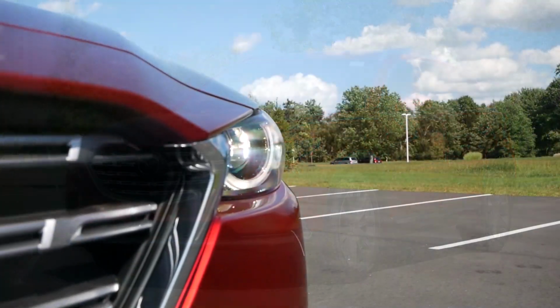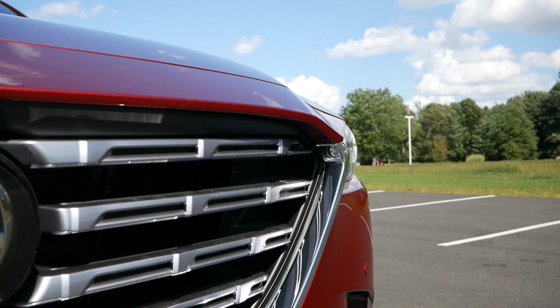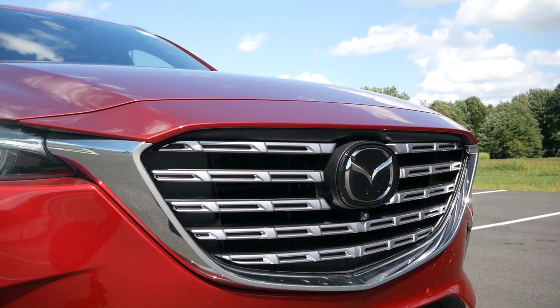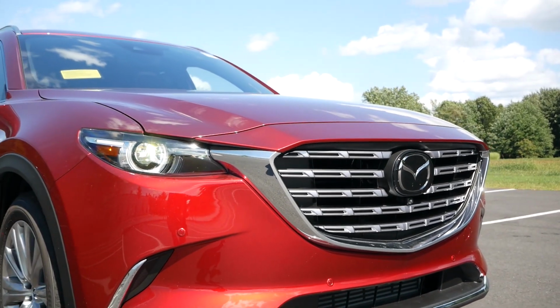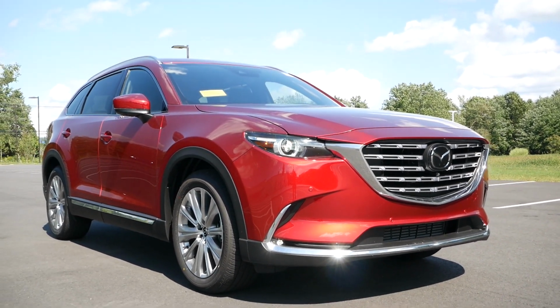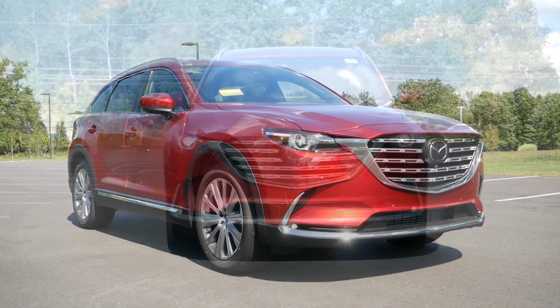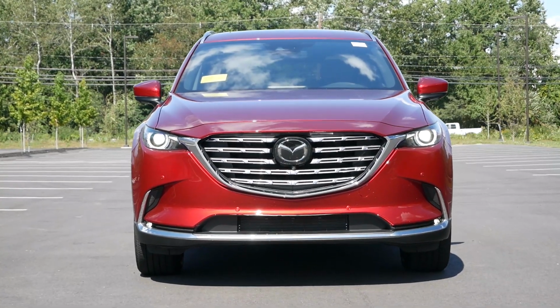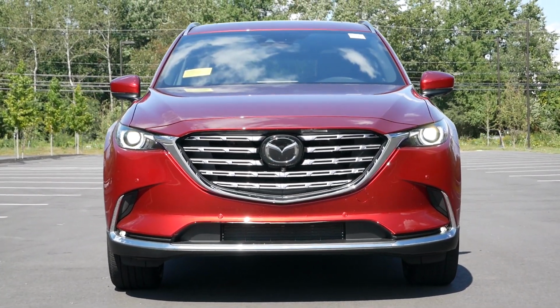However, there's a sense of minimalism which works really well for the crossovers from this Japanese manufacturer. Tucked away are small fog lights to help provide better illumination on dimly lit roads. And overall, you have a cleanly designed crossover that may not draw a lot of attention, but has a classy demeanor for a vehicle priced around 50 grand.